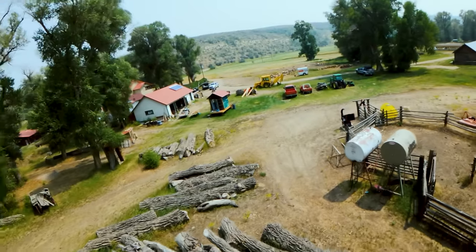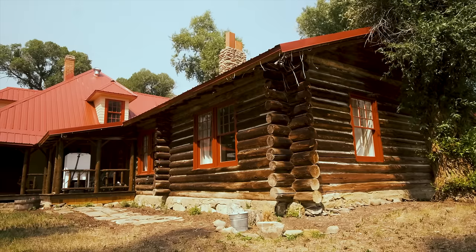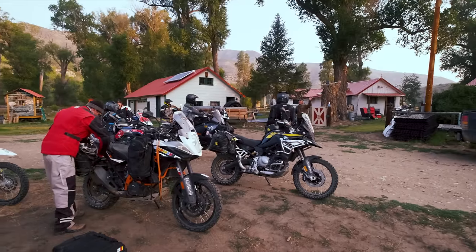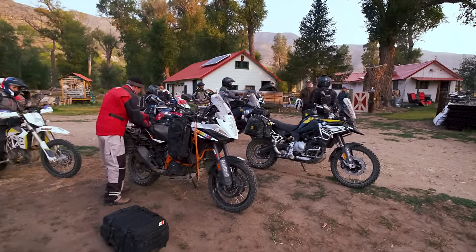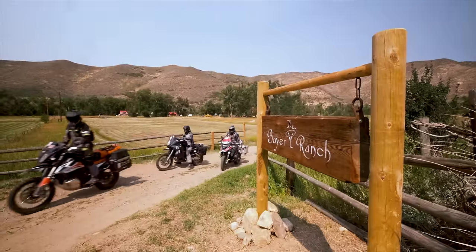The Boyer Ranch was an amazing place. They have a main house with some rooms. They have some cabins. They also have a garage where if you have some quick things that you need to do to prepare for the trip.